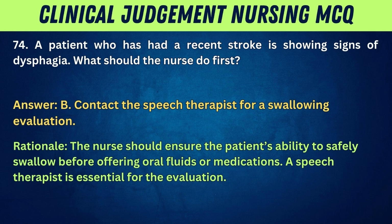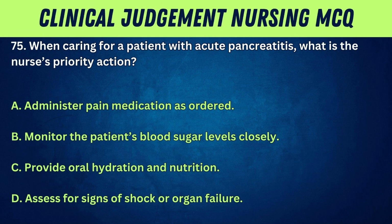Rationale. The nurse should ensure the patient's ability to safely swallow before offering oral fluids or medications. A speech therapist is essential for the evaluation. 75. When caring for a patient with acute pancreatitis, what is the nurse's priority action?